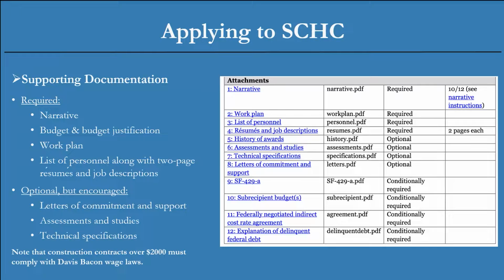narrative, a research and related budget form, detailed work plan, a list of personnel, and two-page resumes or job descriptions for all key personnel. Other attachments, such as letters of support or documentation produced during prior assessments or planning efforts, are optional, but encouraged to strengthen your application. Please note that all construction contracts exceeding $2,000 are subject in their entirety to the Davis-Bacon Act.